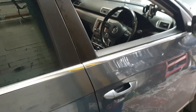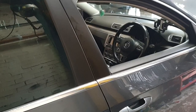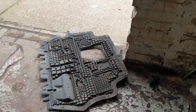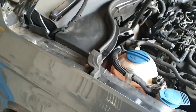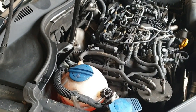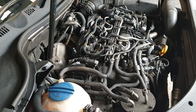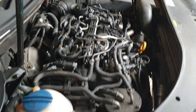So today we are going to investigate this. I have removed the engine underneath cover, so I'm going to put that back, and I'm going to take the vehicle on a road test drive to see if we can confirm the customer complaint.